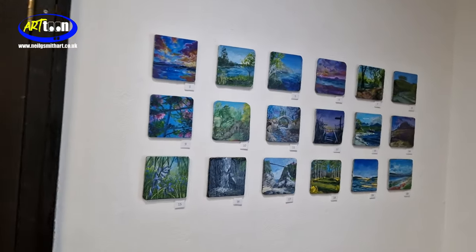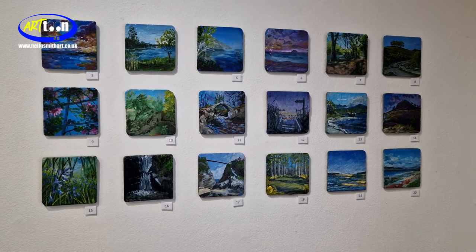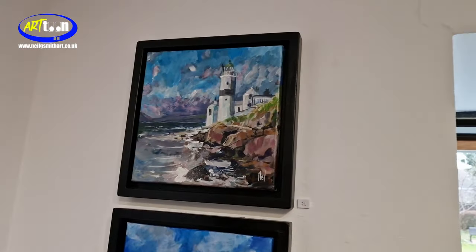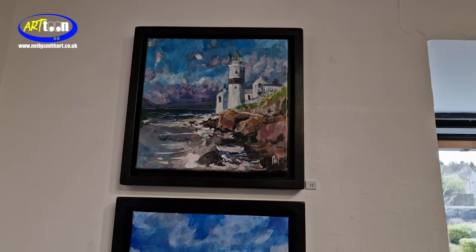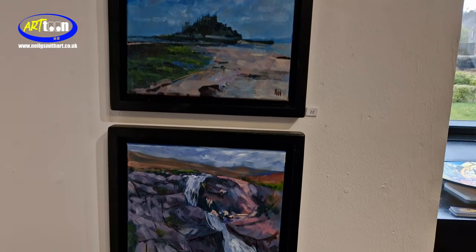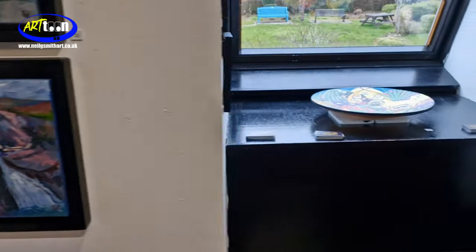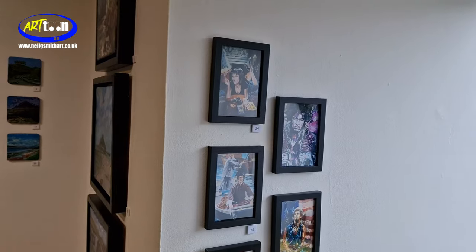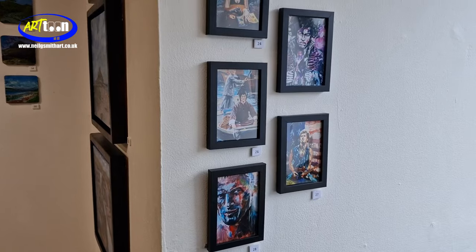And then all with my wee miniatures. All individually priced as well. Coming to Clock Lighthouse, St Michael's Mount, and then Glencoe. Some wee mini prints available. If you come along to the Comic Cons, you'll see these on my stall.